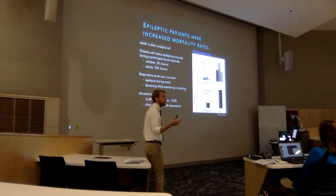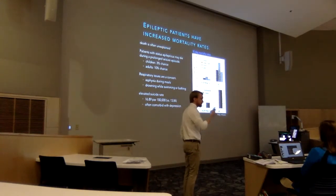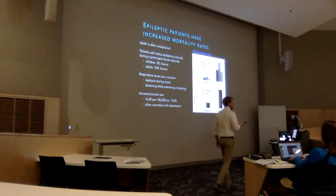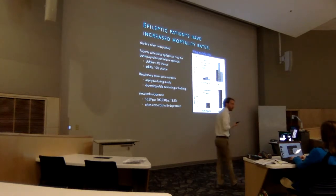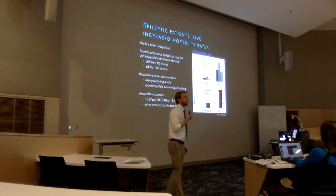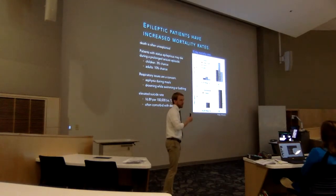Of course, the more severe it is, the more severe the impact is on life expectancy. Now, the cause of death is not always clear. I think about half the cases, there's no underlying cause. Certainly, patients with more severe forms of epilepsy, like status epilepticus, are going to have a greater reduction in their life expectancy.